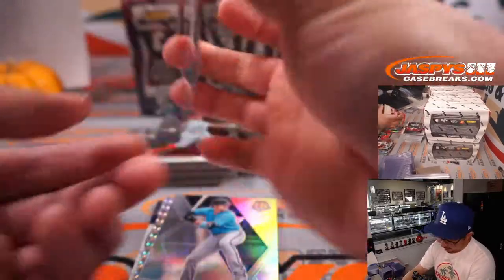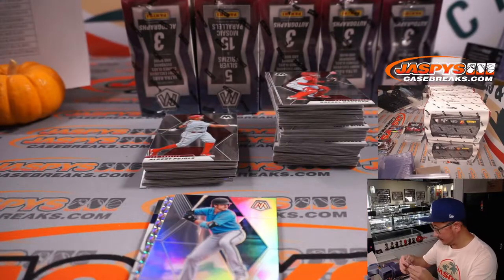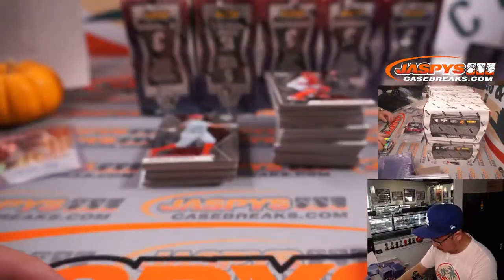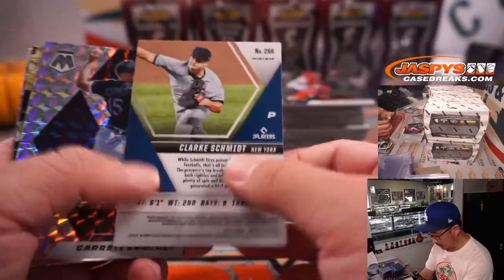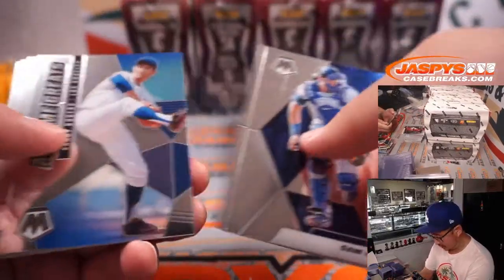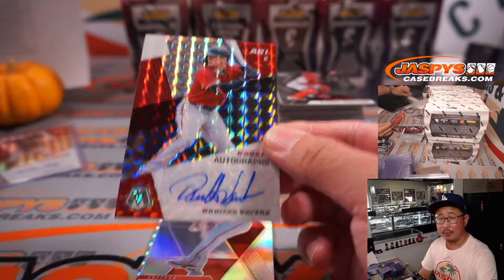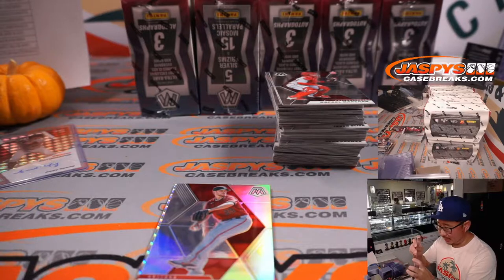All right, we got Andy Young, a Diamondback. Patrick with the Snakes. Clark Schmidt, so there's a few reds in here as well. That's the Mosaic parallel over here. And we've got Dalton Varsho, another Diamondback for Patrick. Picked up the Diamondback straight up. Very nice. Good call.